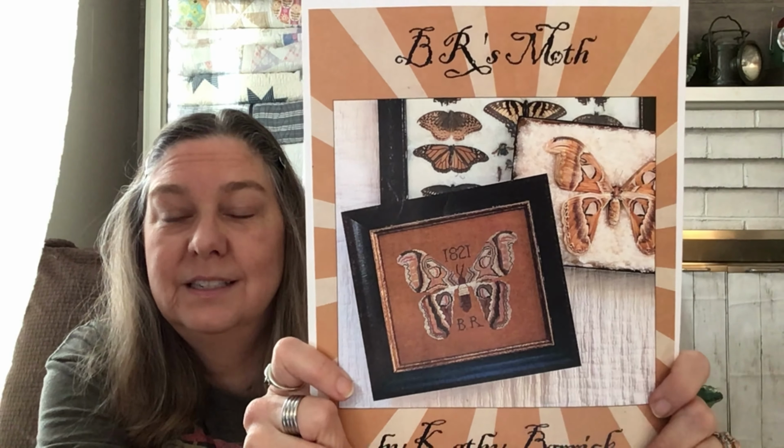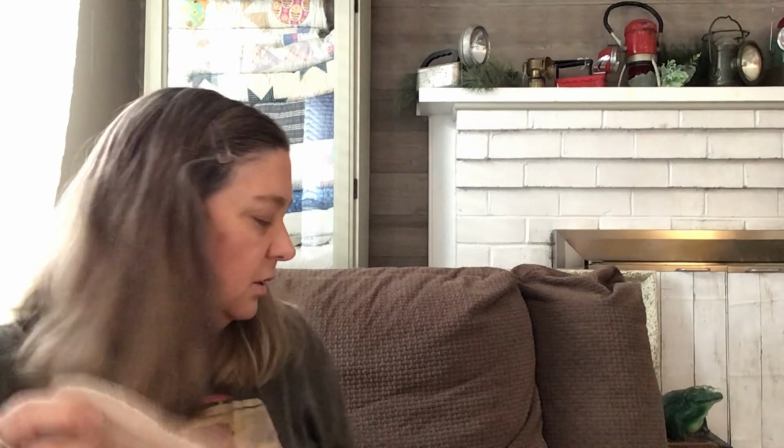Am I gonna be able to read this? Let's see. 36 count, yeah. Creek Bed Brown, 36 count. So the colors in this are, I don't know what happened. The photography is, I don't know. The colors are yellow when you pull the threads. Even the MPI, I looked online and the MPIs are yellow.